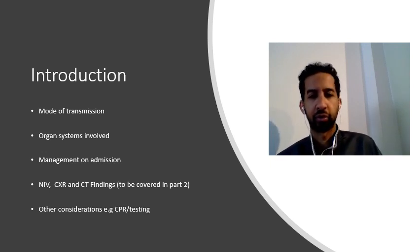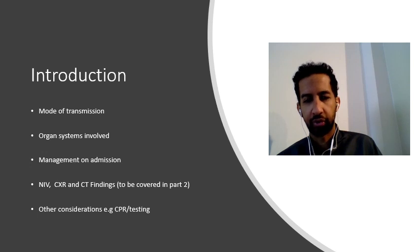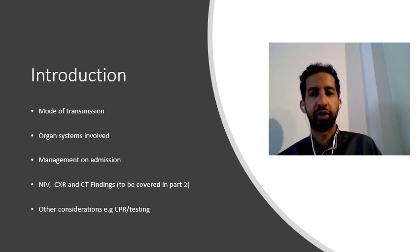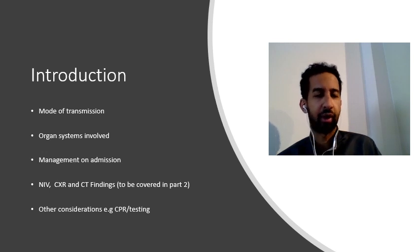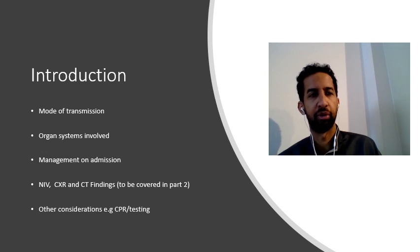And also a few other important considerations, such as cardiopulmonary resuscitation in the age of COVID-19, and also the current testing capabilities available to us at the moment.